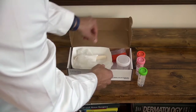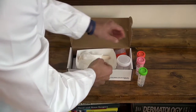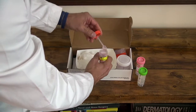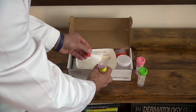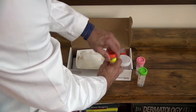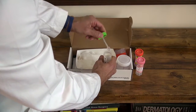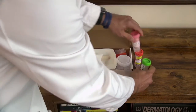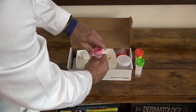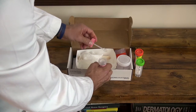Okay. Now, once you have collected some specimens, some stool, out of that stool collection, you're going to use the spoon that's built in here to scoop some of the stool into each of these containers, doing the orange, the green, and the pink. Now, there is an instruction sheet inside that will walk you through this step by step, but we thought it'd be helpful to shoot a video to make you more familiar with it.